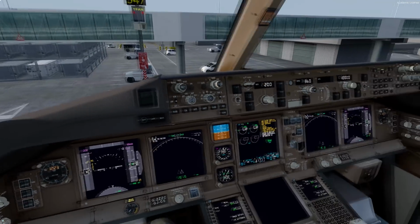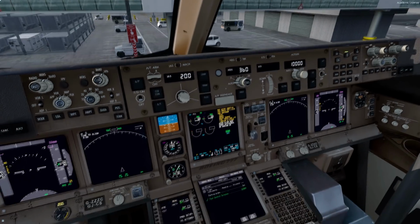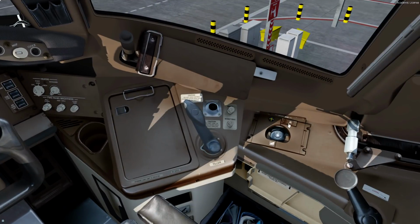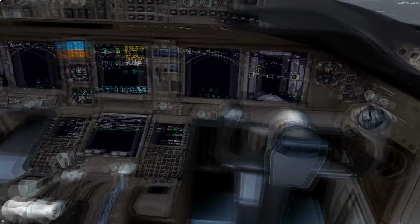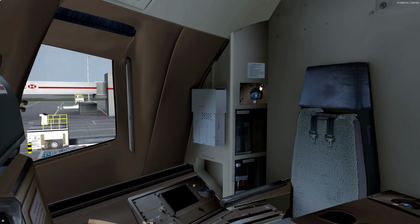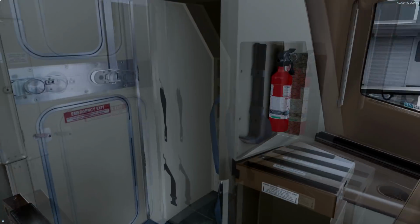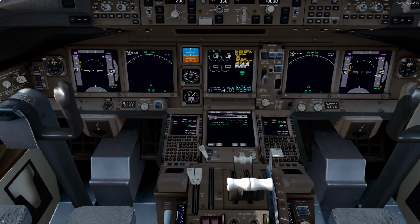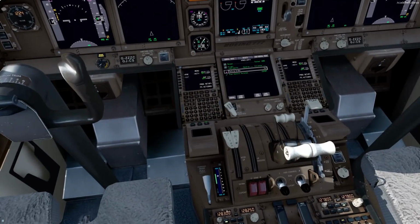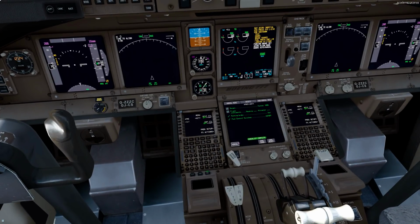So, what I want to do now first is just head over to the checklist, and we will see that our oxygen is working on both sides. Normally I won't do that. They are working 100%. I think there's something behind here as well. I am not sure. There it is. Awesome. So that is checked. Flight instruments are reading correctly. We will hit the parking brake. That's the pre-flight checklist complete.